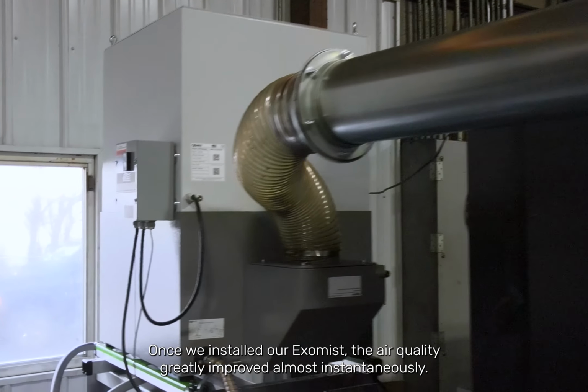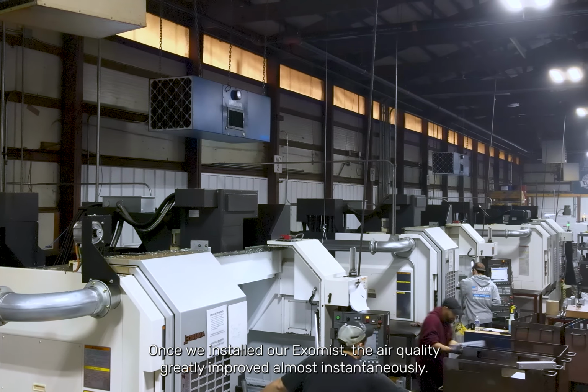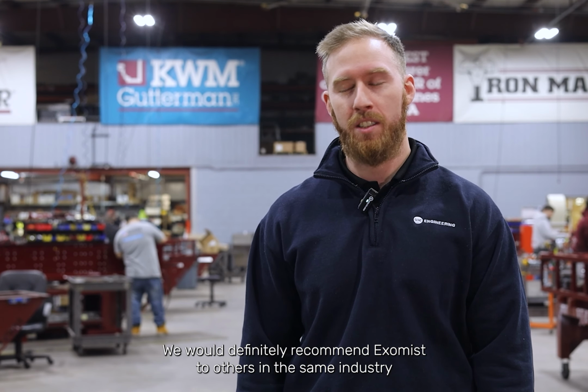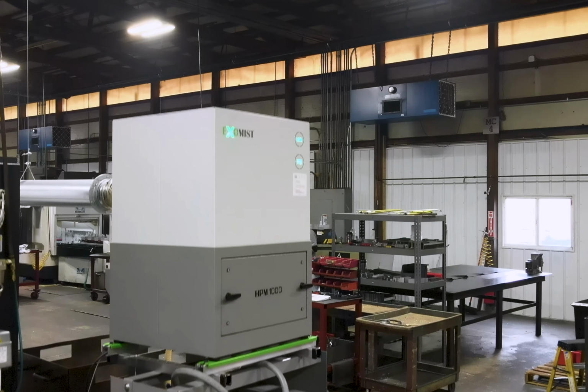Once we installed our Exomist, the air quality greatly improves almost instantaneously. We would definitely recommend Exomist to others in the same industry as us or other industries anywhere in manufacturing. We love it so far.